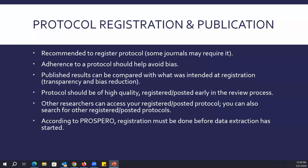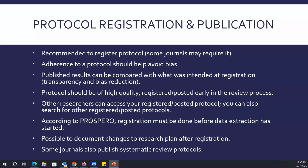So a lot of things to consider with the protocol. You can make changes to the protocol, but you do need to record what those are and why they were changed. And some journals can also publish systematic review protocols, and we'll see that in our example in just a moment. So sometimes you get two publications out of this. Sometimes people publish their protocol and then they publish the actual systematic review.